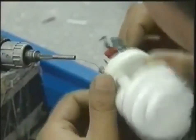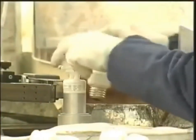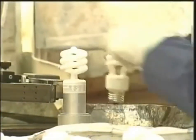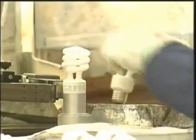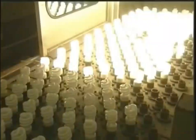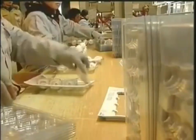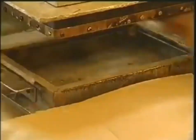The next step is the assembly of the ballast and plastic housing. Once the plastic housing is complete, it is glued to the glass. A high-speed printer labels the ballast with the necessary product, contact, and name brand information. After the CFL is assembled, it is burned for 2 hours, 1 hour base up and 1 hour base down, before it is packaged and shipped to TCP's customers around the world.